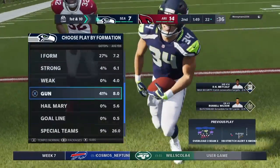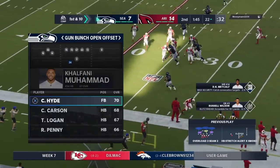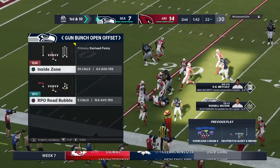And happy. Another nice gain. That's now 30 yards between those last two plays. And the Seahawks first down.